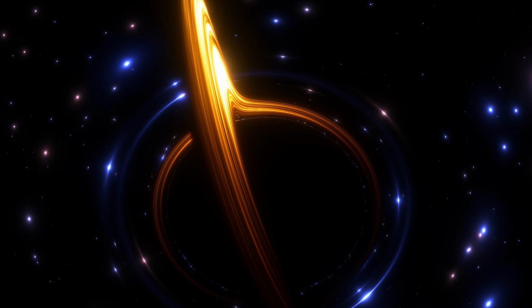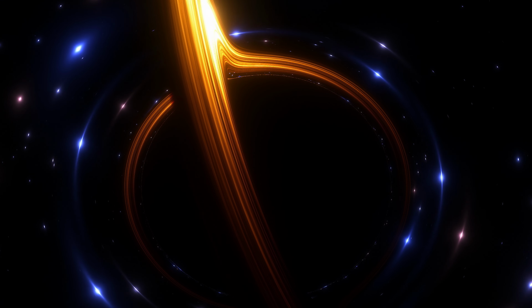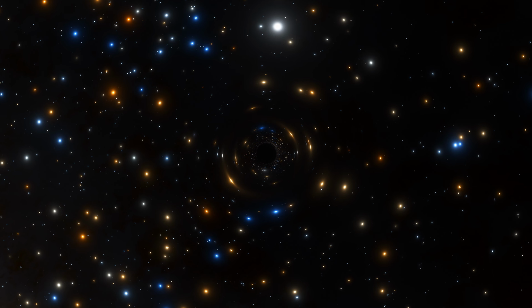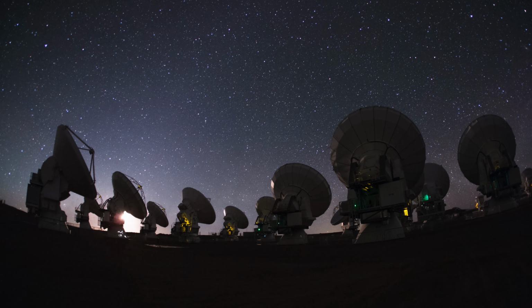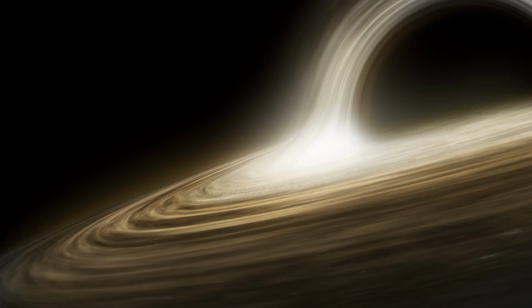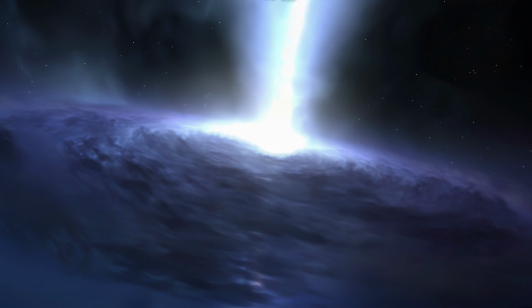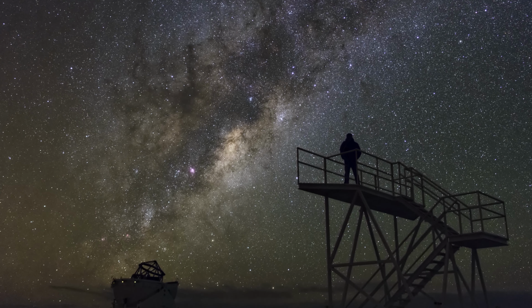Imaging a black hole seems like an impossible dream. After all, they are black and do not emit light. So how can we see them? Well, with a telescope big enough, we could at least see the immediate surroundings of the largest black holes. The supermassive ones that are millions or even billions of times heavier than our Sun. Then we would be able to unveil some of the mysterious secrets these monsters hide.